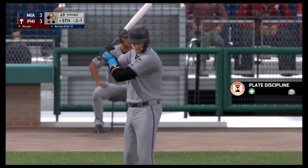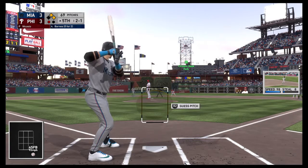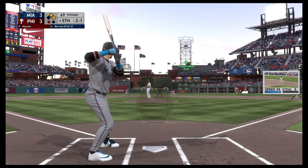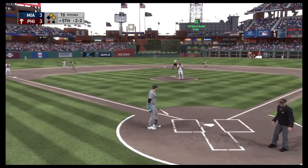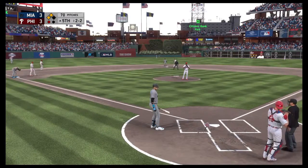We've seen him go down on strikes more than once in this game, so this has been a better approach by him at this at-bat. Much more patient, and he's gotten himself into a good hitter's count. Pitch in the dirt, and that gets away. On the back. So now 2 men in scoring position.